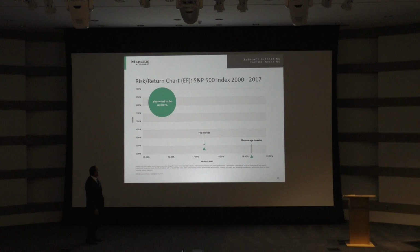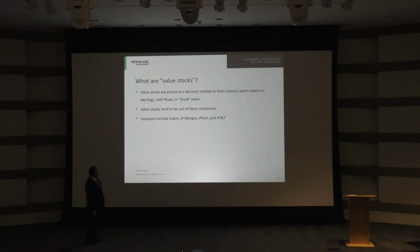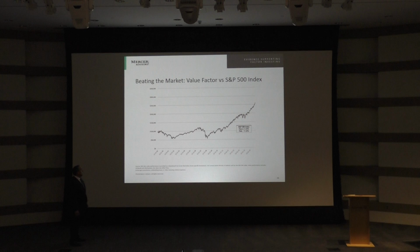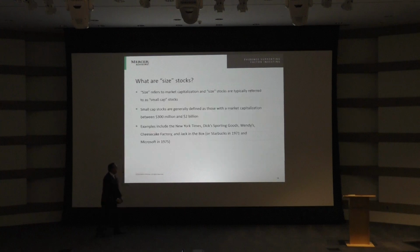So let me just show you a couple of graphs here. This is how the S&P 500 did, $100,000 to $257,000, a 5.4% return. And then if we chose just value stocks, some examples today of value stocks: Exxon is a value stock, JP Morgan is a value stock, Pfizer, AT&T, all of these stocks are dividend paying. Value outperforms the S&P by that 1% a year and gives you a much better return over time. So value has moved you up in return, and over lesser risk than the market.